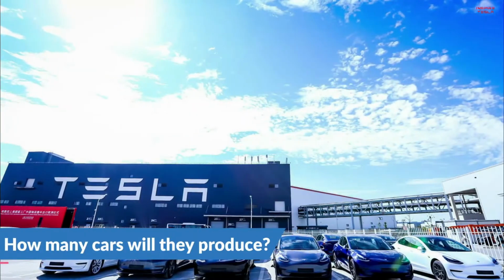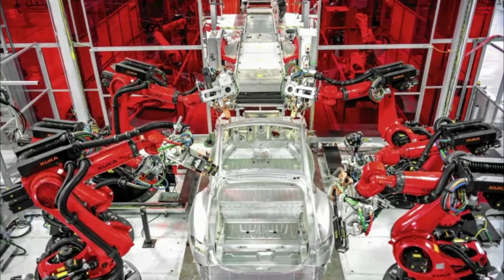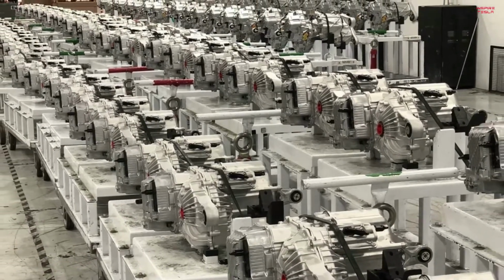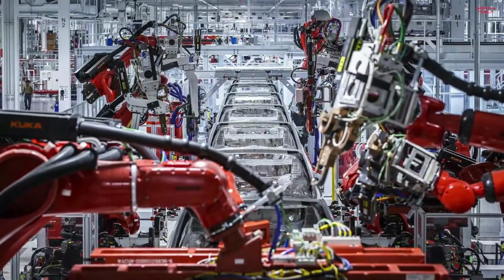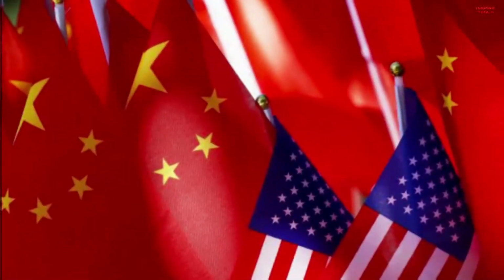How many cars will they produce? Tesla aims to localize vehicle production in China and ensures that the site can work autonomously without getting any batteries and motors from the US. And they had planned to build additional production facilities up to 2020, but something went wrong. We know that the China-US relationship got worse, and probably this was the reason why Elon Musk stopped investing piles of money into this country.